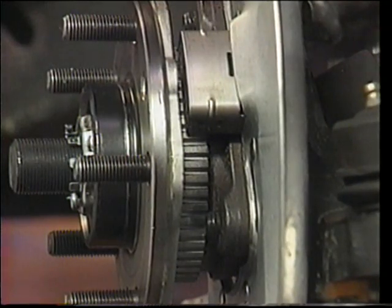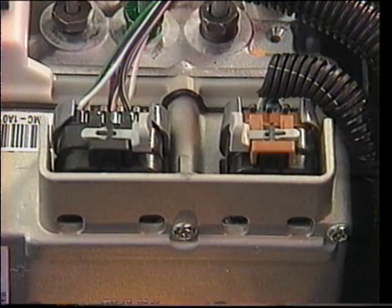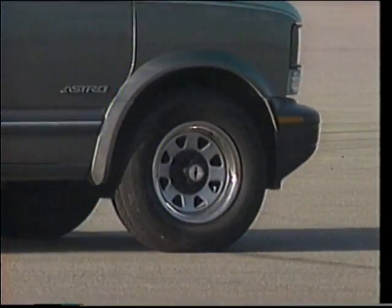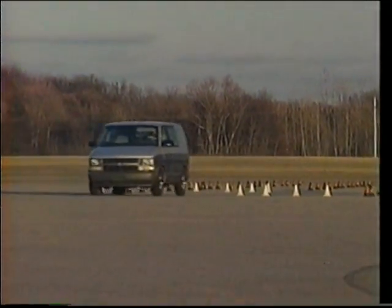ABS uses wheel speed sensors, a hydraulic control unit, and a computer control module to greatly reduce the possibility of skidding during hard braking. ABS also lets the driver steer the vehicle to help you avoid an accident. Before we look at how ABS works and what it can do, let's talk about what ABS doesn't do.